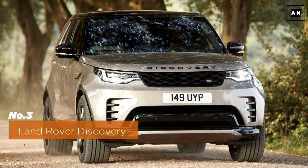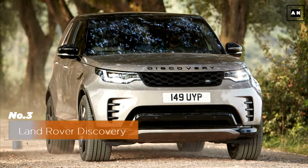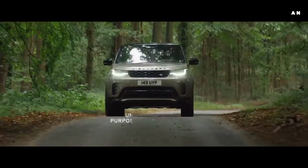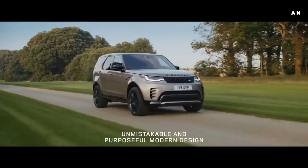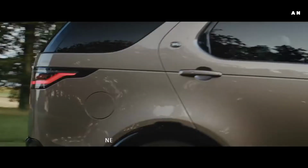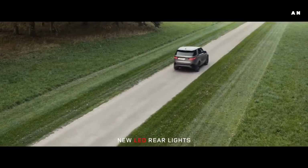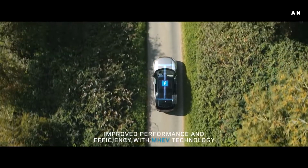Number 3. Land Rover Discovery. The Discovery 5's trump card is its supreme off-road ability, convincingly beating rivals thanks to generous ground clearance, locking differentials and a whole host of mud-plugging gadgetry. However, it's about more than just off-piste mastery. The latest Disco is as good to drive on road, and is supremely well packaged.